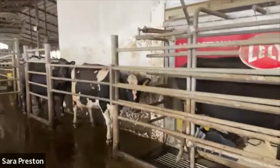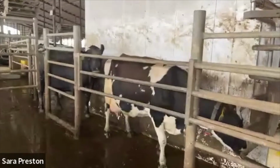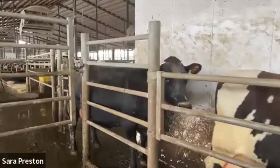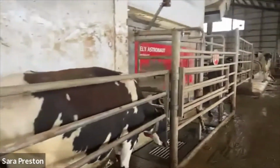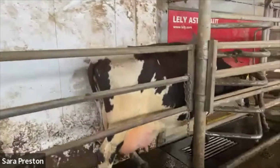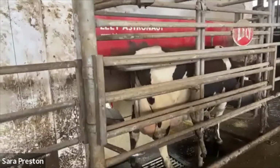And like Nathan was saying, these cows automatically line up by themselves, which I think is pretty neat. So these cows know exactly when it is time for them to be milked. And look at how nicely they just stand here and wait. They just wait their turn. Oh, one just left. And so those pellets come out and the new cow is now going in to be milked. So they do pretty good about waiting in line and waiting their turn.